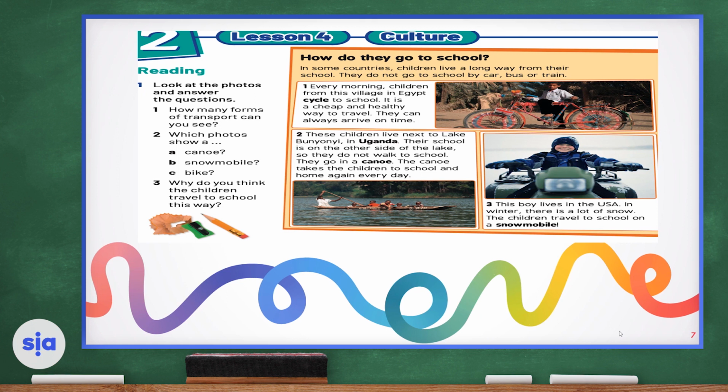Now, question 3. Why do you think the children travel to school this way? I want you to think why those children use different means of traveling. Think about their situation in their country and how far their school is and whether they have a river or they have snow or they have paved roads. And each country has a different circumstance and therefore each student goes to school in the way that is most convenient for him or her in their country. Let's continue.